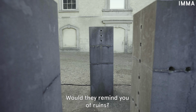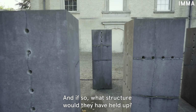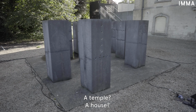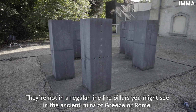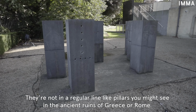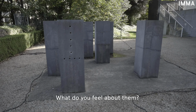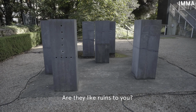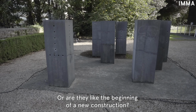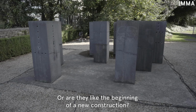Would they remind you of ruins? And if so, what structure would they have held up? A temple? A house? They're not in a regular line like pillars you might see in the ancient rooms of Greece or Rome. What do you feel about them? Are they like ruins to you? Or are they like the beginning of a new construction?